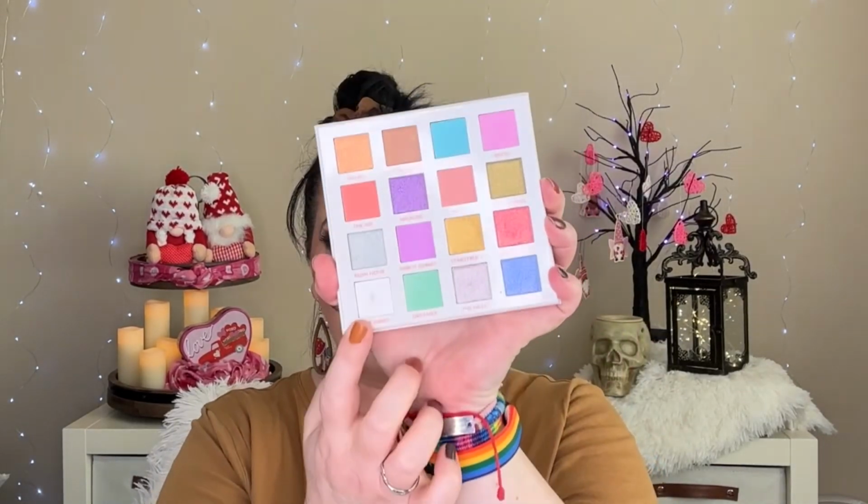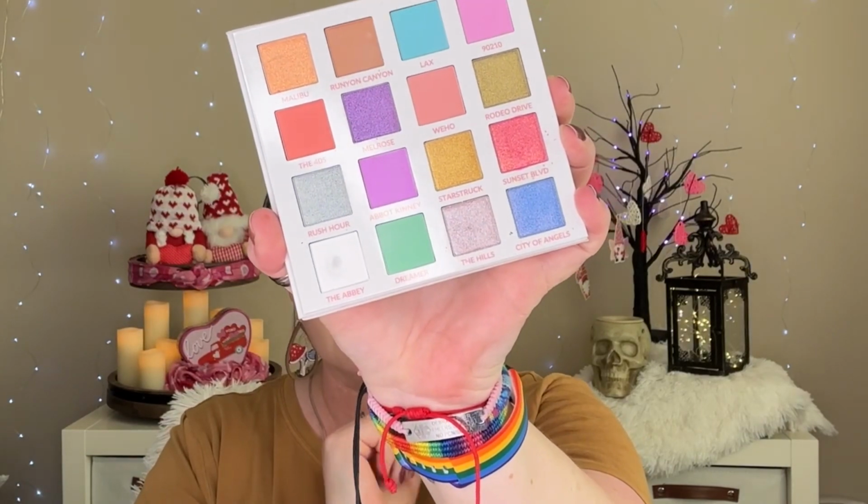The BH Lost in Los Angeles, I still use this every single day. Every single day for this matte white. Every day. Well, except for one, and I'll explain when I get there. But this just sits out here even though it's not actively in a project, and I love it.